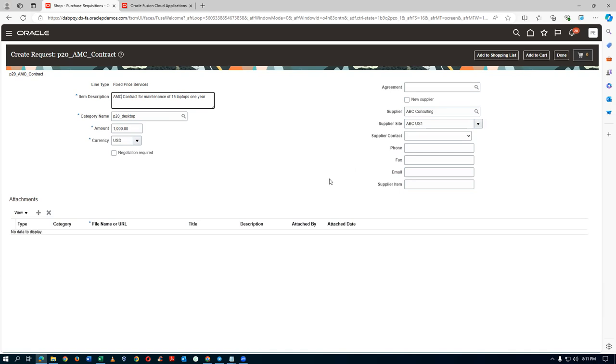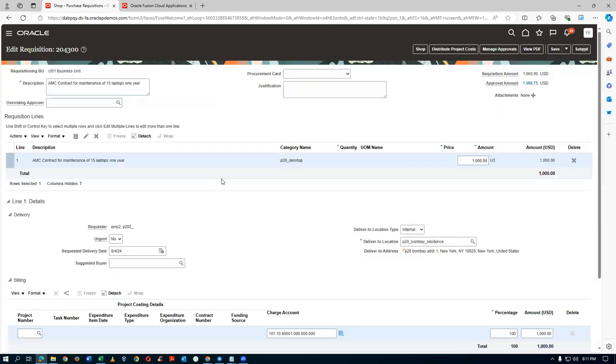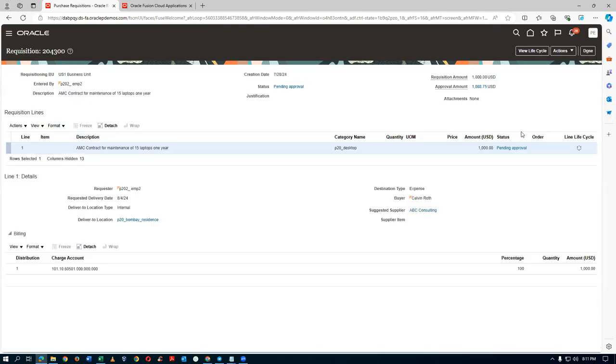If any value addition is there on the basic template, you will add it. Otherwise, you will just add to cart. It gets added. And then upon submission, it will go to review. Because the requester himself has negotiated the price, the price is negotiated. And then upon submission, the requisition will get auto-converted into PO because this is negotiated. This is called touchless buying. That is the last topic.